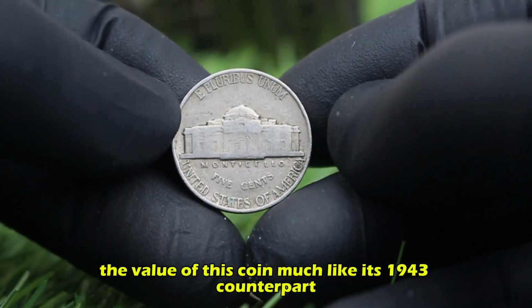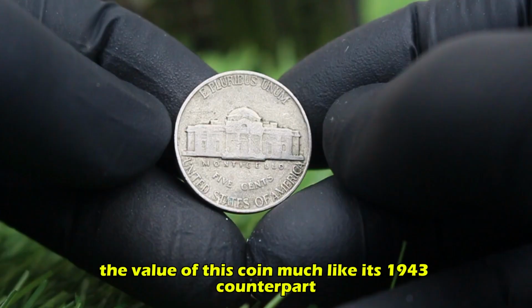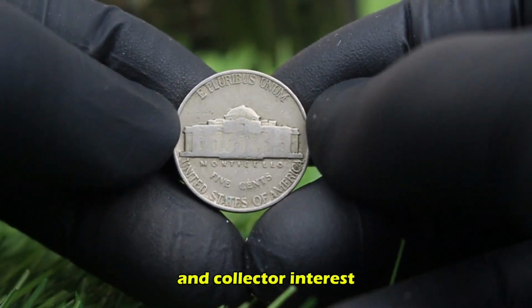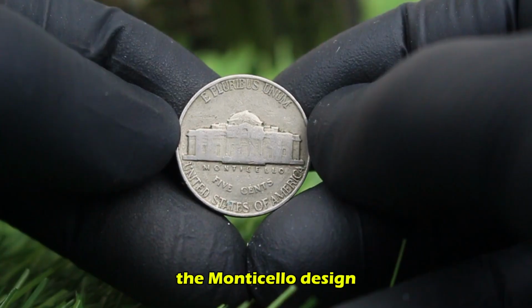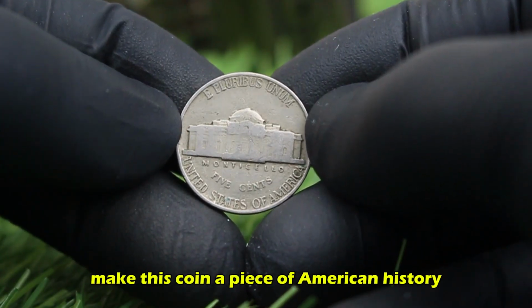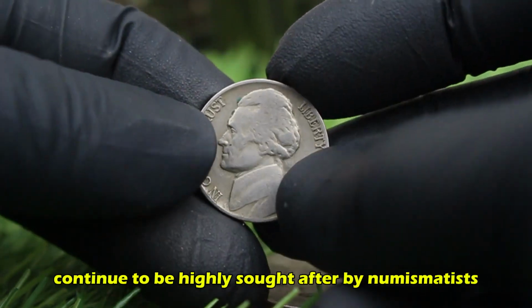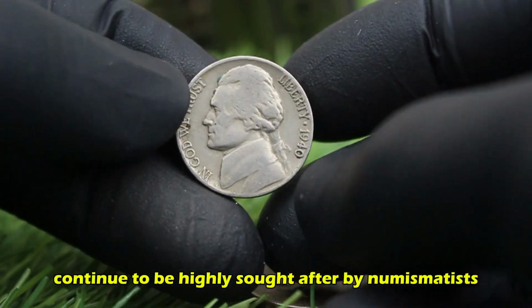The value of this coin, much like its 1943 counterpart, is influenced by its historical context and collector interest. The Monticello design and the connection to Thomas Jefferson make this coin a piece of American history, and coins in very fine condition continue to be highly sought after by numismatists.